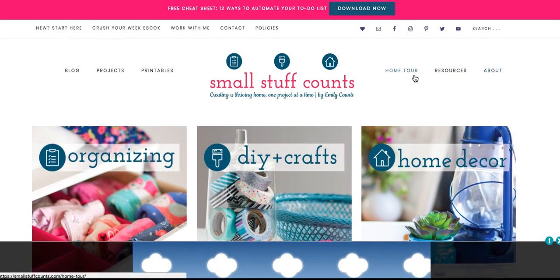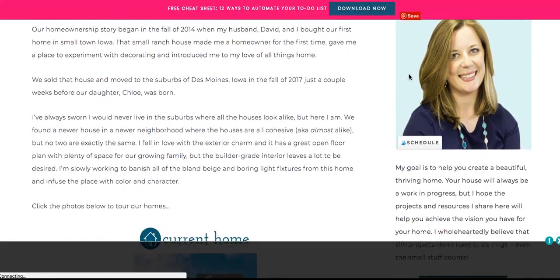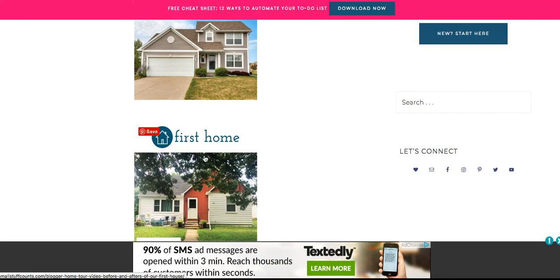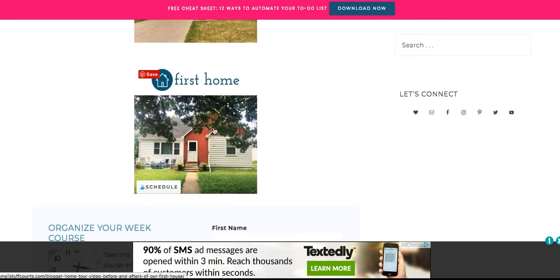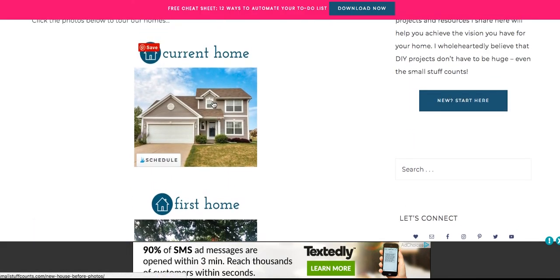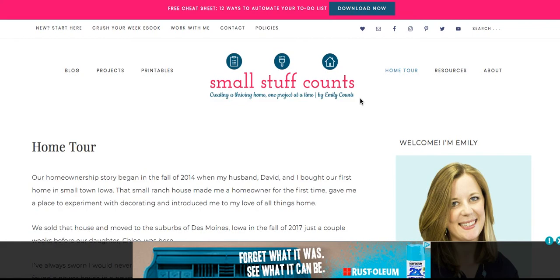So here on the right hand side, I also added a home tour button, which I've been just procrastinating doing for a long time. So there's a little blurb about us and our home ownership journey, followed by links. These photos link out to our first home and our current home. So the first home links to the last blog post I wrote about it, which was a photo and video tour of all the before and afters. And then this current home currently links to the most recent tour that I've done of the house, but I have intentions of creating a new page for it so that I can continuously add updated images as we work our way through beautifying and organizing this new house. So we'll get that updated here as we start making more changes to our house.